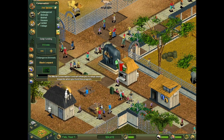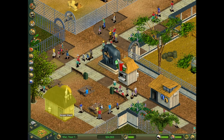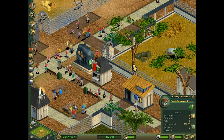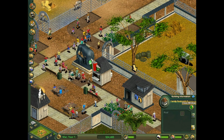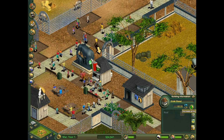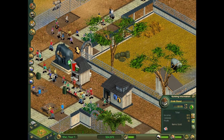Ooh, Black Leopard, though. That might be cool. Oh, and I want to match this color. That one. No, there's only one black color. I mean, there's a couple blues. Okay, we want this to just be family restroom. And we want this to be just drink stand. And we are going to charge $3 for a soda.